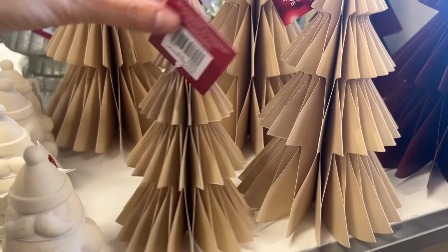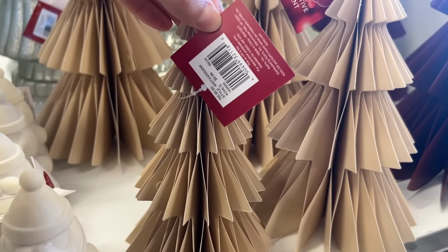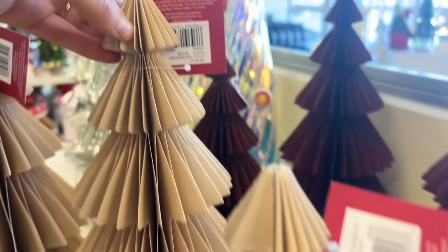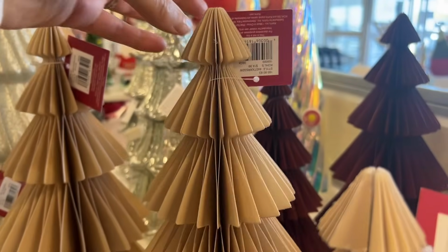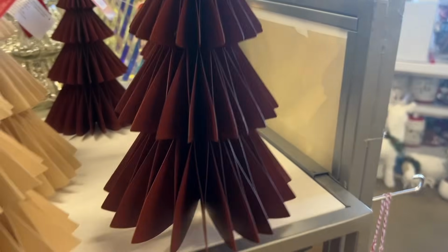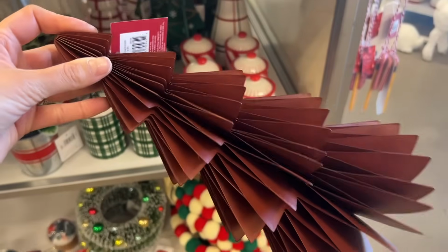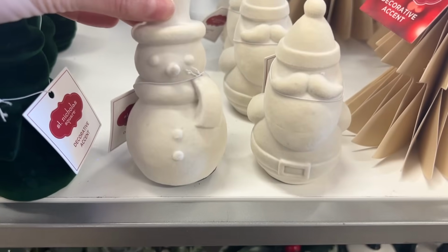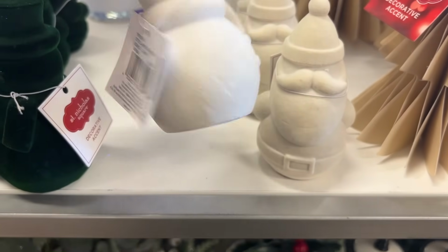These accordion paper trees were really pretty. They came in 3 different colors, this tan color, a really pretty burgundy color, and also a deep green. They also had 3 different sizes, as you can see here. They were pretty affordable, especially with the 20% off, and you will see later in the video that I found some snowmen that are also really cute.